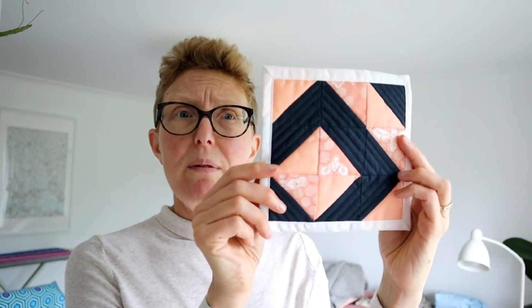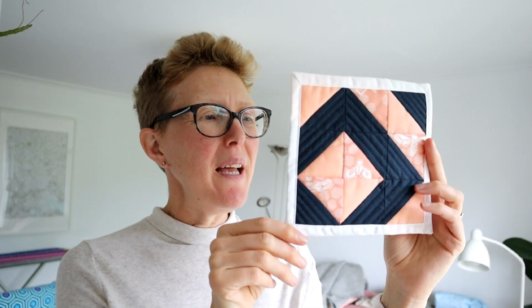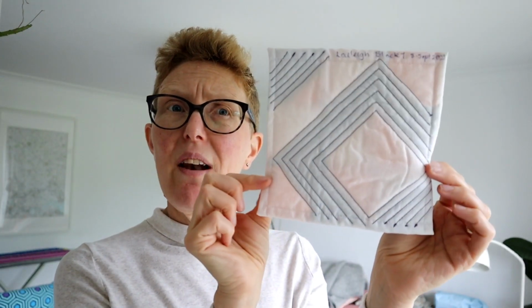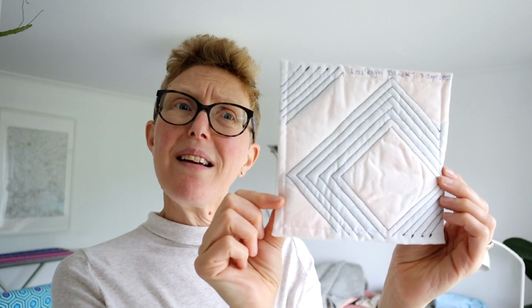And so this was my little go at doing half square triangles, and just having it, because the thing about a half square triangle is that you're sewing on the bias, and so I was just having a go at that. And then I did some quilting with my walking foot. I used a contrast colour on the back, and that was partly so I could see if my tension was correct and just play around with that.